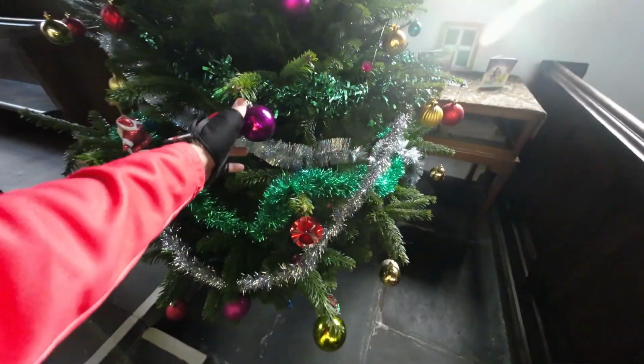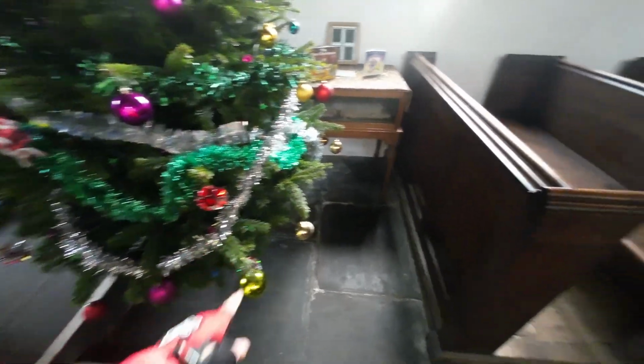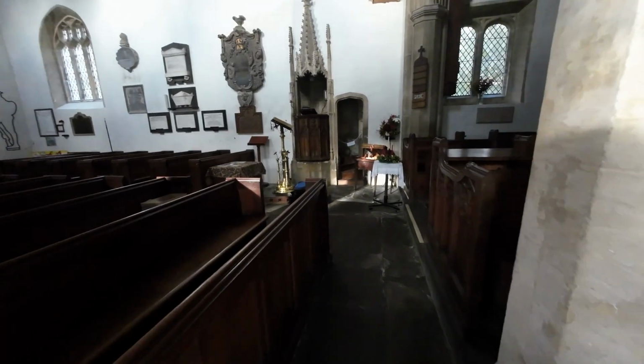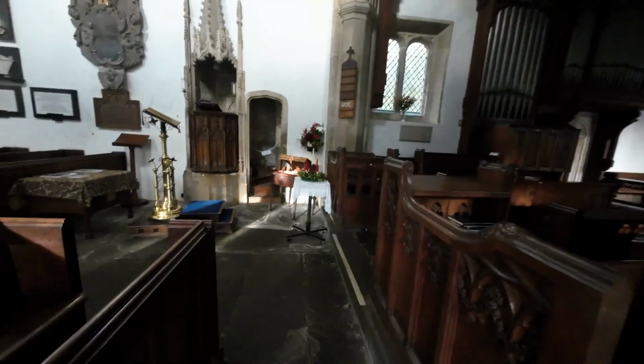Lovely Christmas tree there with baubles and tinsels. My wife's just made our one up actually, really nice. The house is looking very, very Christmassy and festive.